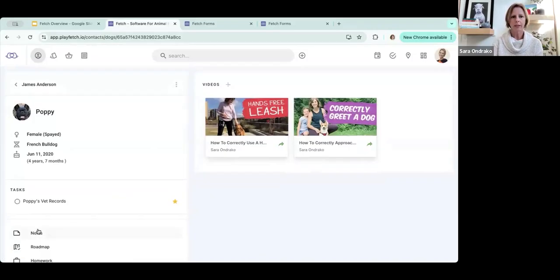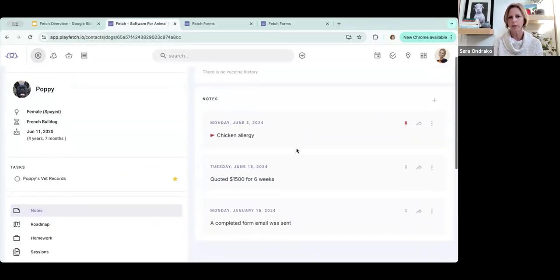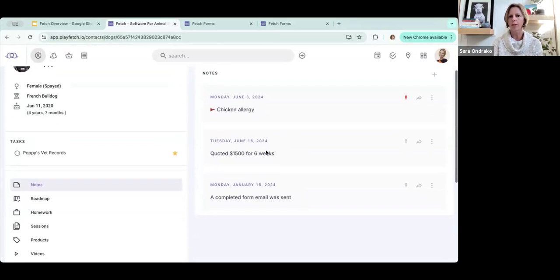And under James, you're going to see pretty much everything that gets shared that's important. So notes, these are notes that I make for myself, or these are notes that you can actually share with your client through this little share button right here. When you share something, it populates to green, it puts it on their dashboard. But say you shared something you didn't mean to, like I don't need to tell James that Poppy has a chicken allergy because he already knows that. You can just unclick it right away and it will remove it from their dashboard just like that.